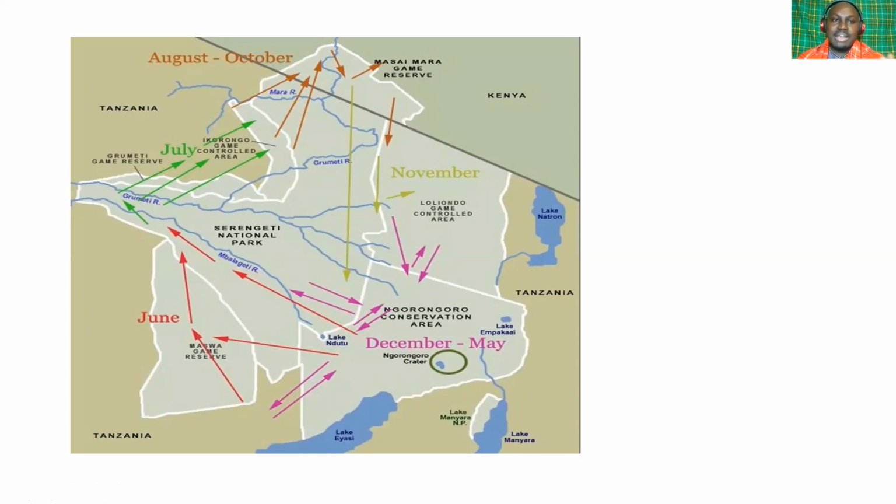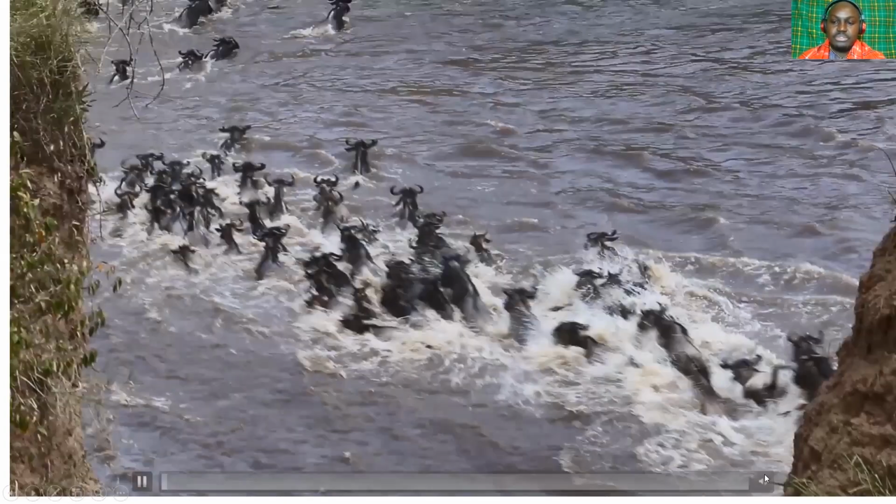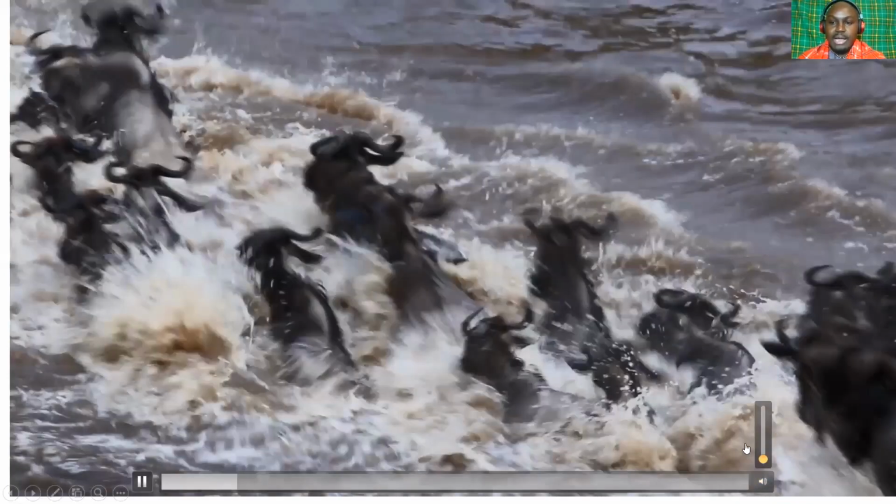We also have the Mara River. For example, if they go to Maasai Mara from the Mara Triangle, they have to cross the Mara River twice. They have to cross on the Serengeti side, and then number two, they have to cross inside Maasai Mara, where they cross the river from Mara Triangle Conservancy to the main Maasai Mara National Reserve. So those are the two rivers that actually give a big challenge to the wildebeest when it comes to migration.